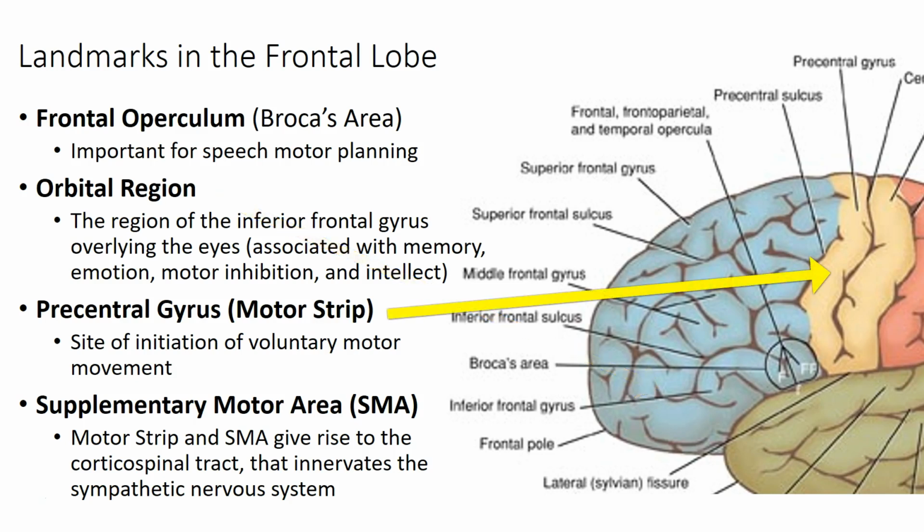The precentral gyrus, also known as the motor strip, is the place where we initiate all of our voluntary motor movements in the body. And then just anterior to that, the supplementary motor area provides a variety of supplementary functions involved with voluntary motor movements, like coordinating those movements with other processes, and is overall an important part of our motor initiation system.